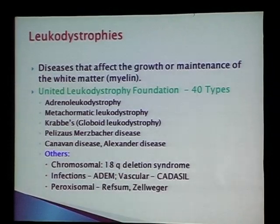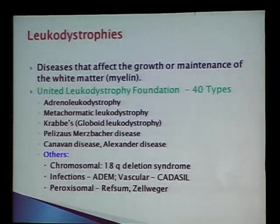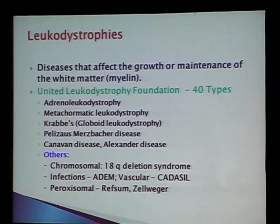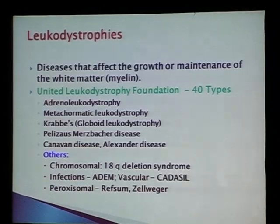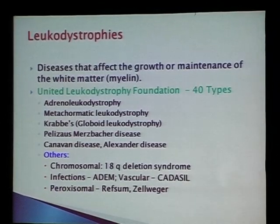When we think about leukodystrophies, we first think about what it is. Basically, they are disorders that affect the growth or maintenance of the white matter, which is the myelin. There are many definitions and many classifications. People tend to include many disorders under the same umbrella. One such foundation is the United Leukodystrophy Foundation, under which about 40 types of disorders are described, which may not necessarily be leukodystrophies, but they have something to do with the myelin.